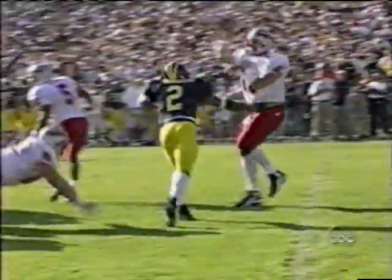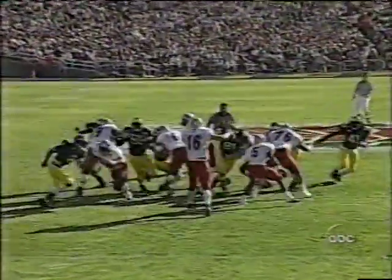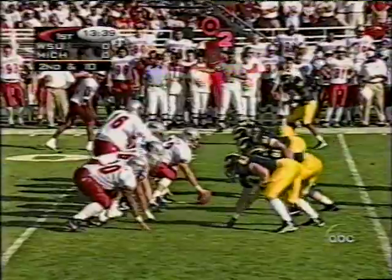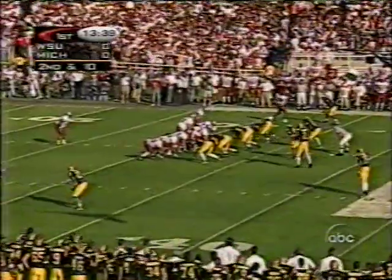Michigan's got a lot of defensive blitzes, a lot of defensive pressures this time. Woodson on the nickel package. He moves from the outside position to a slot position. He covers the slot receiver. That allows him to blitz off the corner a lot more than he normally would. But remember, when you're blitzing, there's a hole back there somewhere.